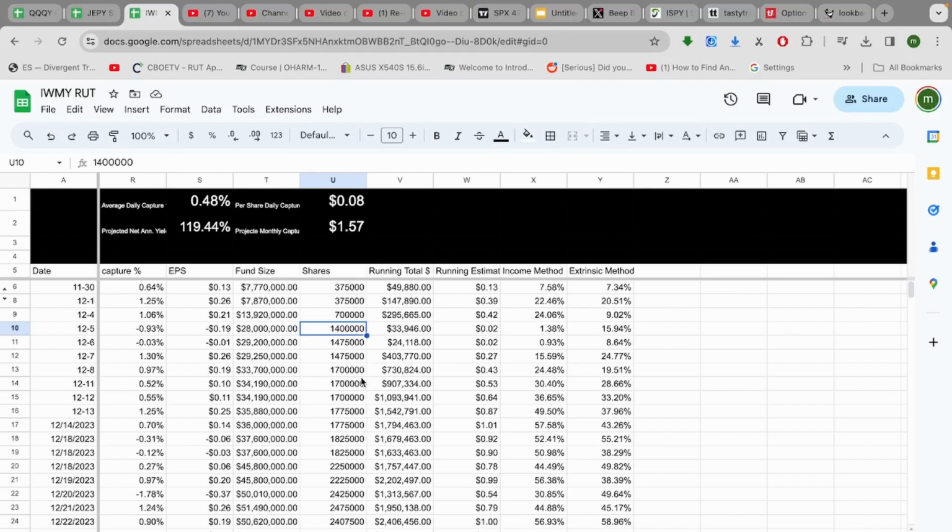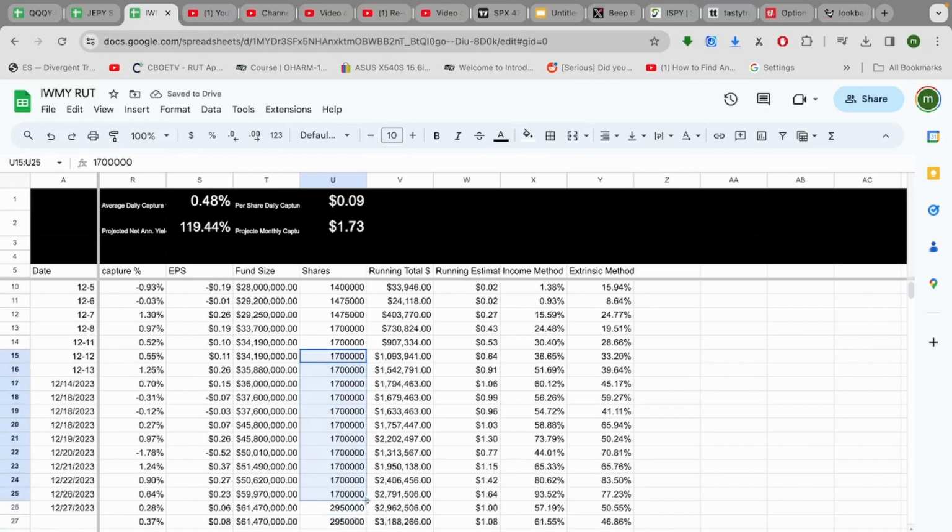Let's go to, let's say, 3 to 17, which is more like 4 times dilution. So let's check that one out real quick. All right, yeah, 4 times dilution is $1.74 or 99%. So the more dilution, the less earnings, because the more people you have to take care of.